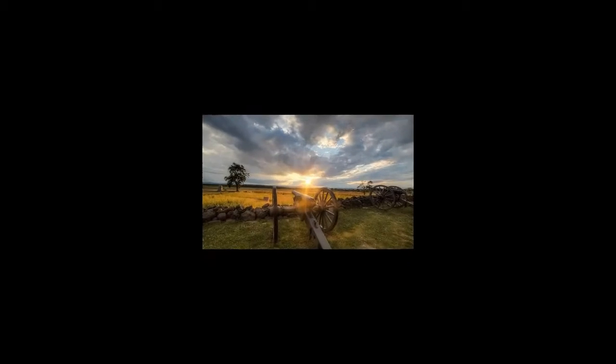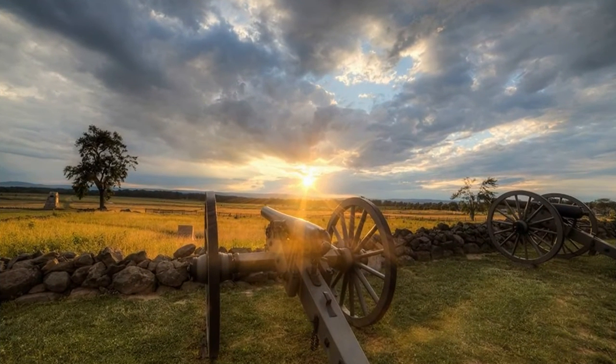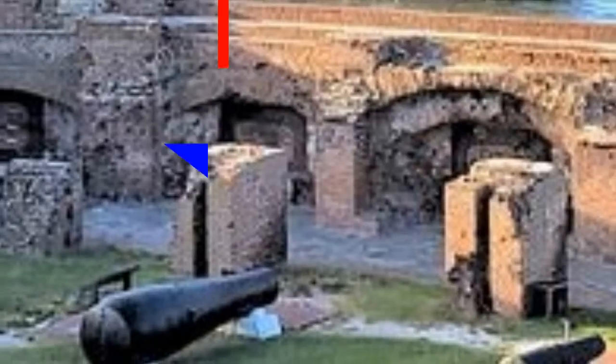Our second to last destination is Gettysburg, home of probably the most famous battle and the most famous speech from the Civil War era. Gettysburg National Battlefield Park is very well preserved, and it looks very much like what it did back when the battle took place there. This battle almost ended the Civil War entirely.